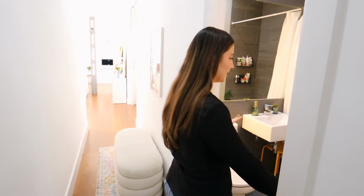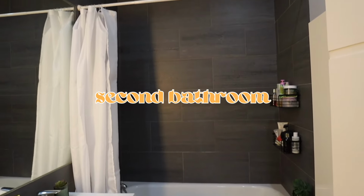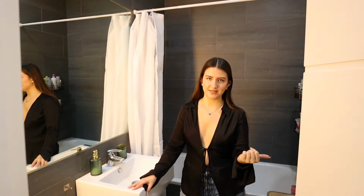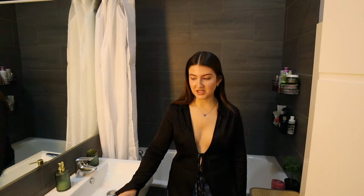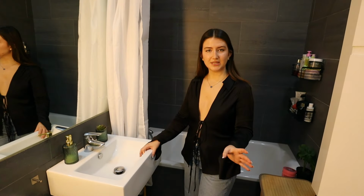And then moving on to this side of the hallway, we have another entryway here, which is the bathroom. This is the second bathroom. What I like about this apartment is that it has both a shower and a bath. In the last place I lived in, there was only a shower, so I really missed taking baths. And yeah, it's really small, but it's exactly what is needed.